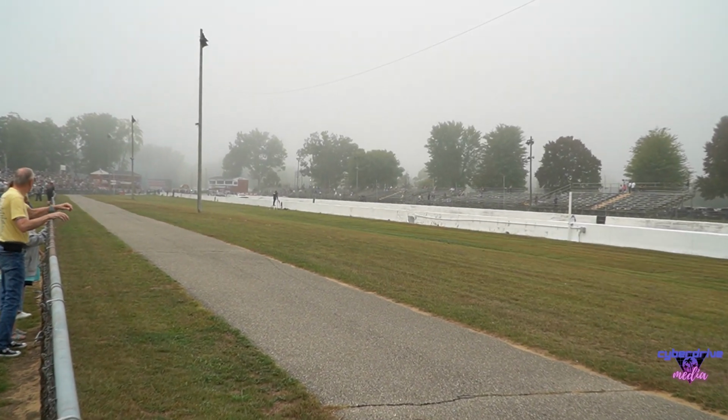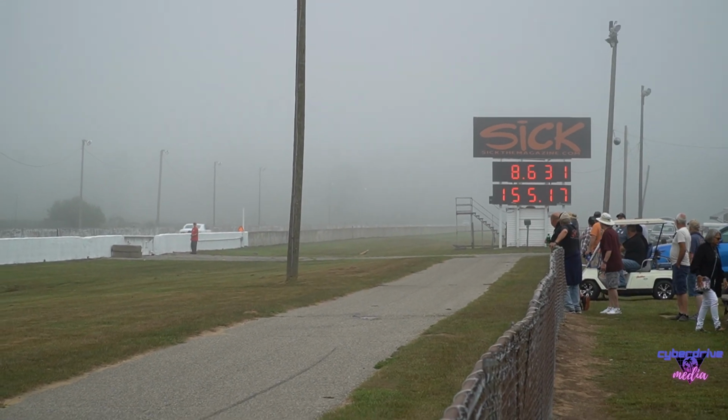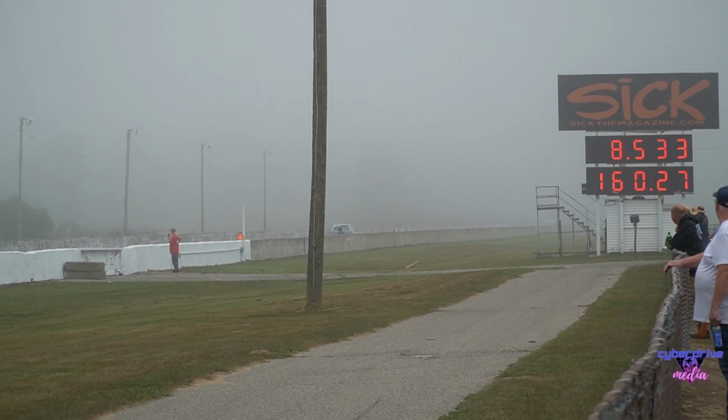Now, yesterday I was talking about the 850 class. Because he ran faster than an 850, it doesn't really count towards his time. So he has to run again and get as close as he can to 850, but he can't run faster than 850. They're trying to hit exactly 850. It's so competitive that if you're not pretty much 850, you're not going to win that class.